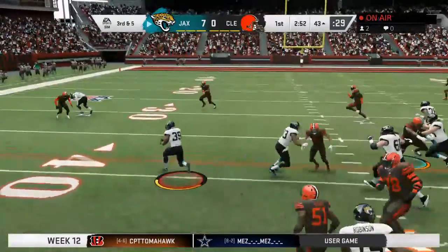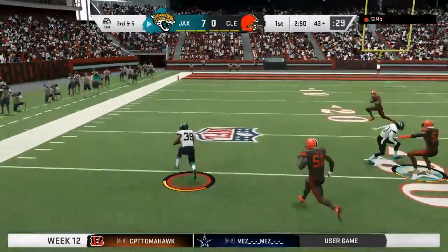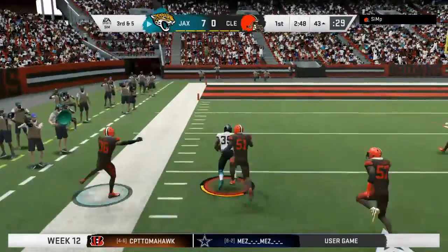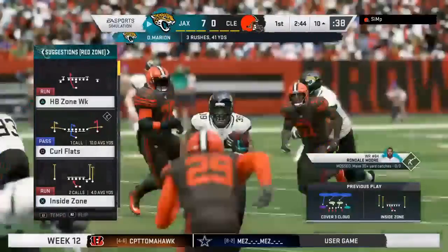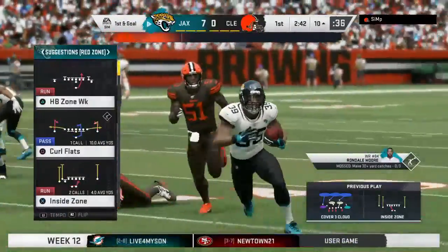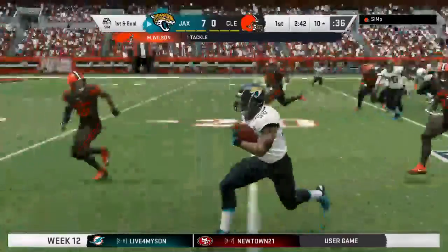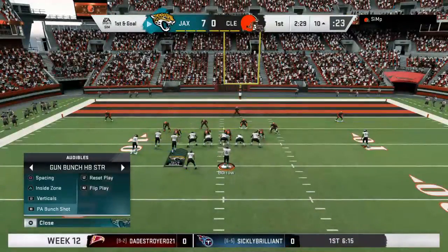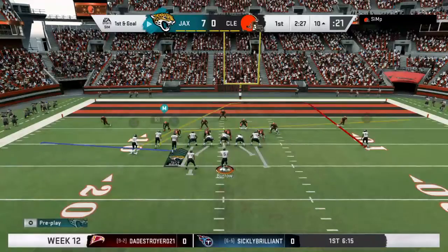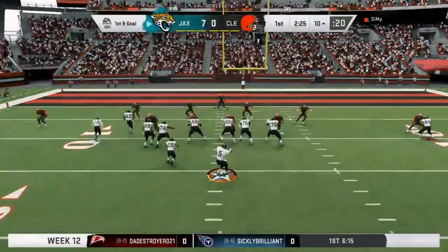They'll run it now out of the gun. He's got the first down here inside the 30. And he's going to get it all the way down to the 10-yard line. And he will be taken down, but not before he gets this to the Browns' 10-yard line. So now following the big play, they've got a 1st and goal all the way down at the 10.